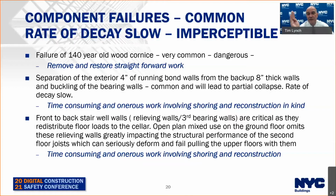So what they did is the interior relieving walls were third bearing walls, and they actually take load. What's the problem with that? The load is discontinuous at the 2nd floor over a mixed-use building. So then you have this soft story issue. So the front to back stairwell walls, you can also repair those things. The biggest decay we get in these things, 2nd floors.